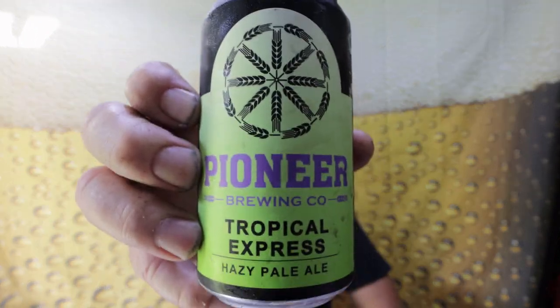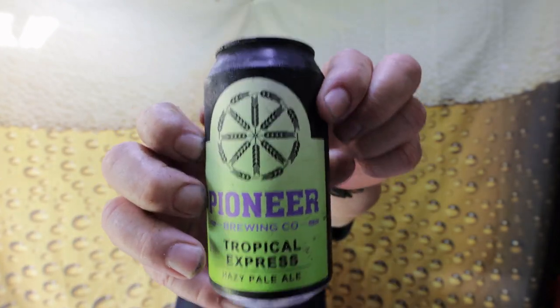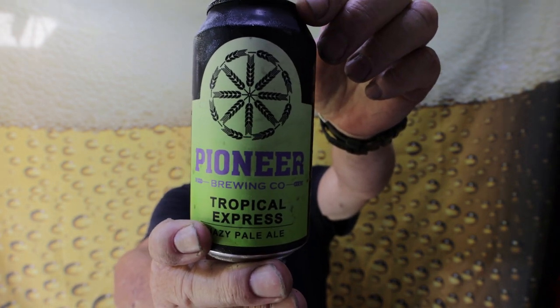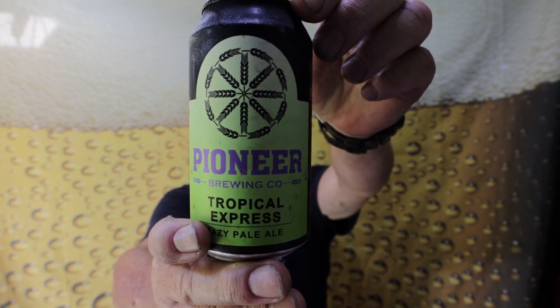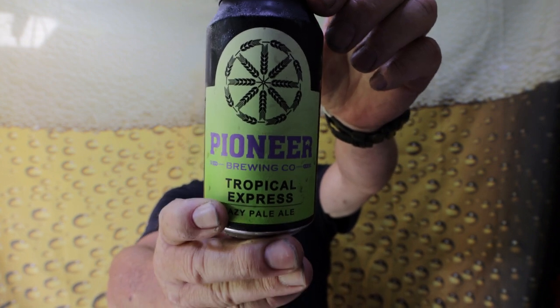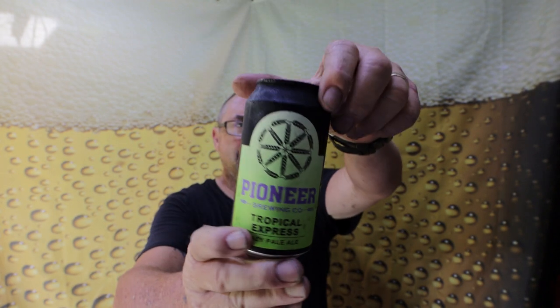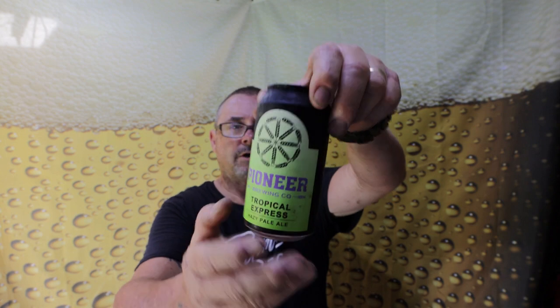Pioneer Brewing Co. Tropical Express Hazy Pale Ale. How's that? Look at that. Black can. It is a 375ml can, 4% ABV, made with 99% Pioneer Grown Malt. It's made in New South Wales in Bowen Park.